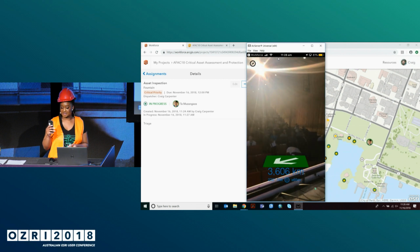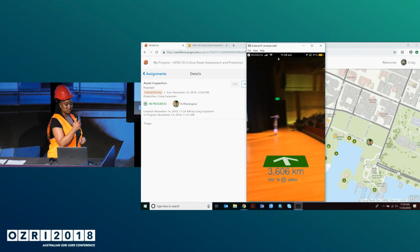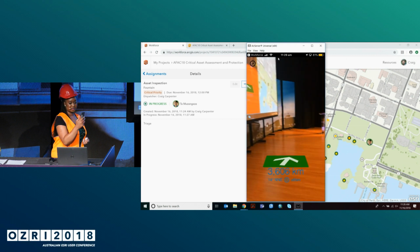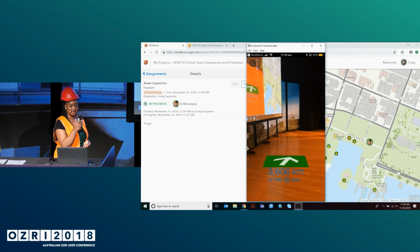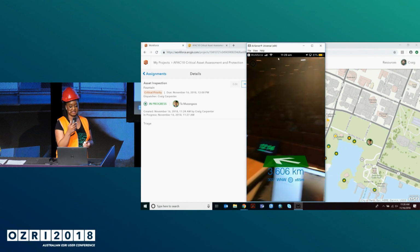And with integrated augmented reality, I can see not just the compass, but my surroundings as well. So I can quickly and easily navigate from my current location or my vehicle to the assignment.